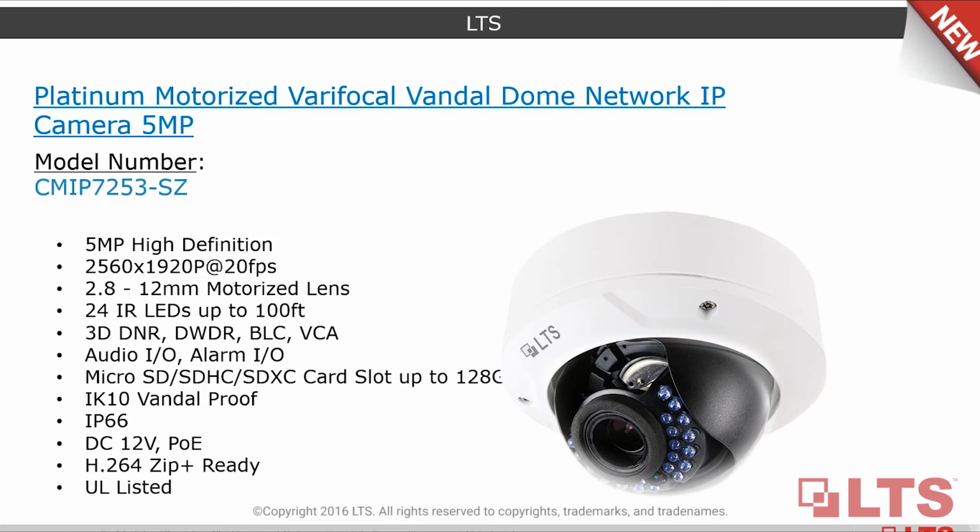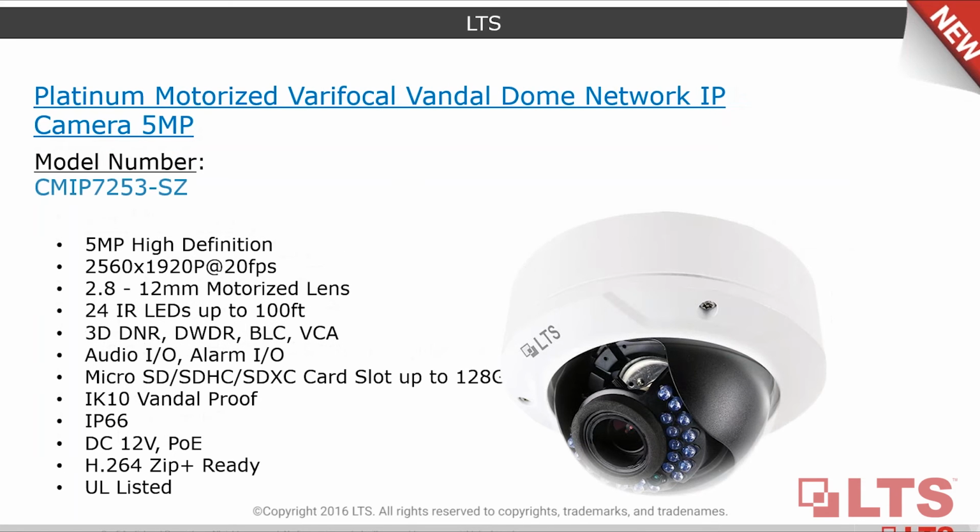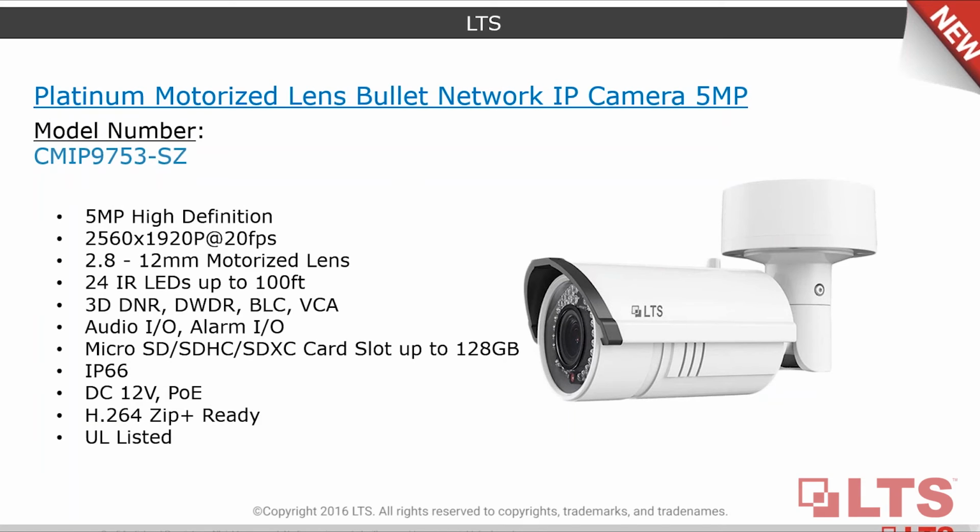This camera also comes with a motorized lens. It will be 2.8 to 12 millimeter. It also has SD card slots up to 128 gig. And excuse me for the picture that may overlap the 128 gig. It's also render proof and Zip Plus ready.